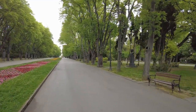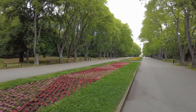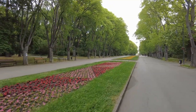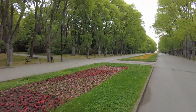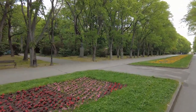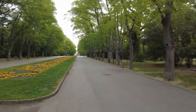I think it's probably one of the top, I'd say top five parks I've ever seen. And I say top five just because it's not just a big park, which counts, but it's a clean park. It's well taken care of and nice, and yeah, it's wonderful. And more statues.